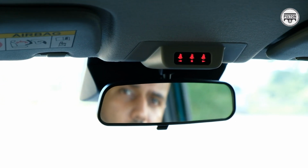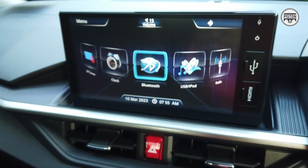And there's one other thing that I wish the Perodua Axia had. And the second thing that I really wish the Perodua Axia had, which I think would perfect this package 10 out of 10, is the fact that it does not come with Apple CarPlay or Android Auto. In my books, that's actually very important to have.